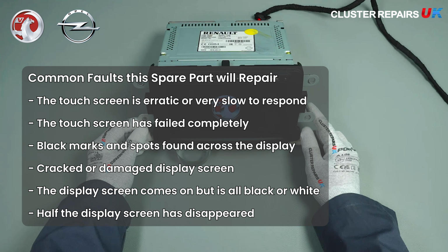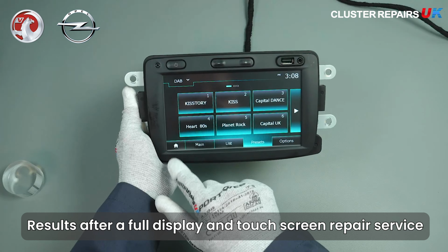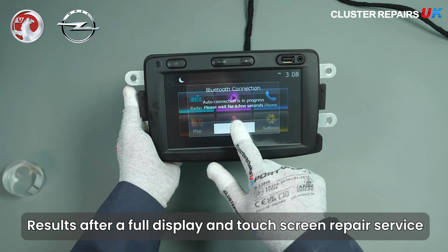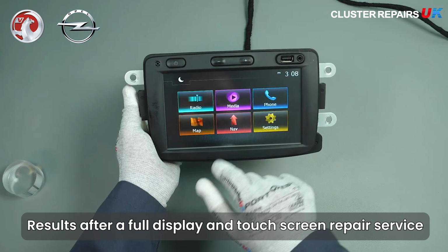And now, following a complete repair, the results are crystal clear. The screen is fully restored, responsive, accurate, and operating just as it should.